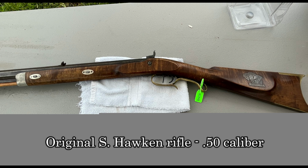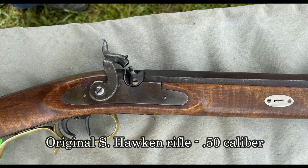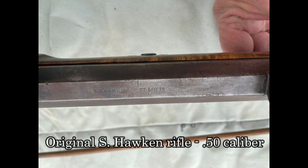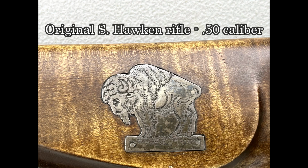These are photographs of the original Sam Hawken rifle I was allowed to load and shoot. This rifle would have been built between 1840 and 1860. It's an extremely robust rifle, and all indications are it was used to shoot a few buffalo.